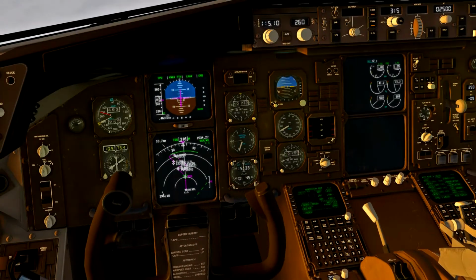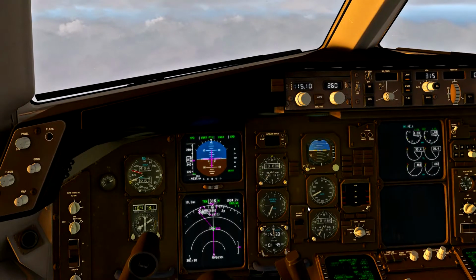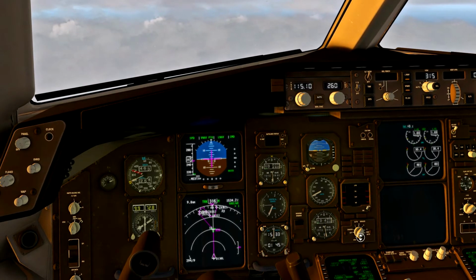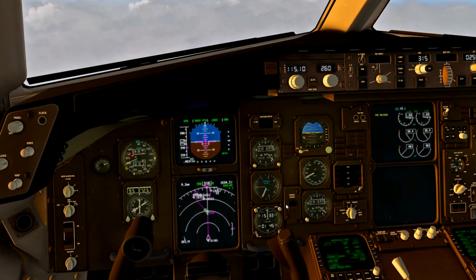Okay, so QNH is 1006 on the ground. So we'll set that when we get to the transition level. We're going to land with auto brake 3. Maybe that's a bit much. Okay, I'll do 2. Yeah, let's try it with 2. We can always bump it up if we don't seem to be stopping in time.